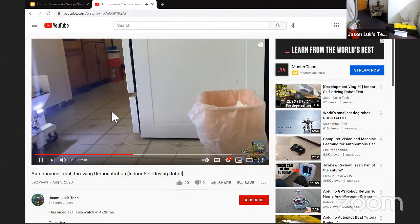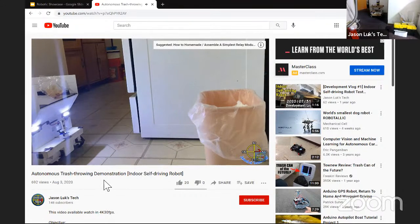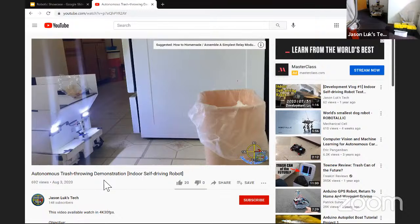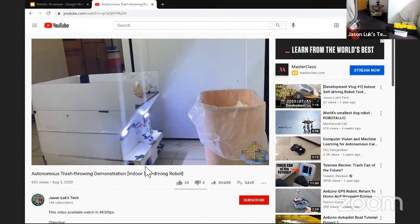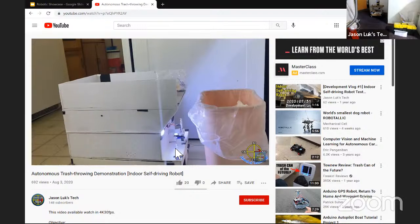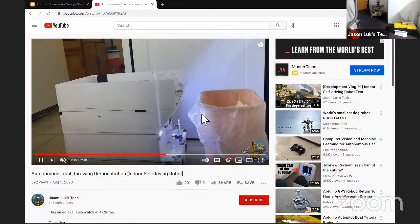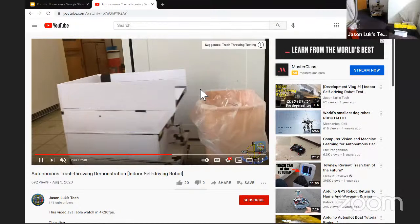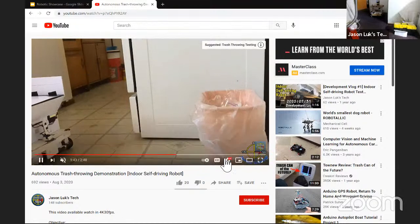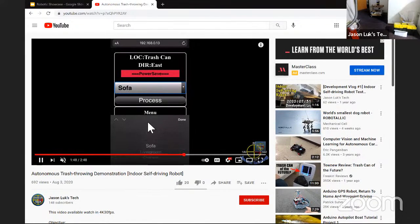By using visual recognition, the robot is able to get as close as it can. This robot can fold the trash automatically to the trash can. It's using color detection to detect the trash can. It has the logo on the trash can, and it can locate the objects. Here is the screen for the mobile command.